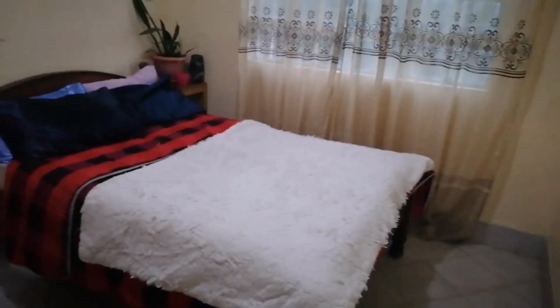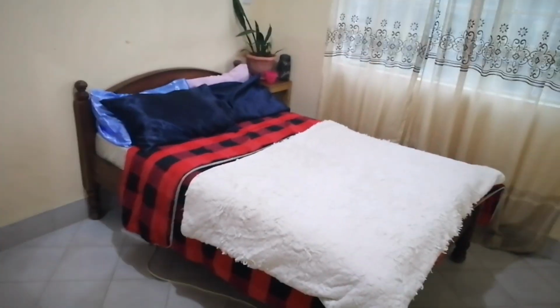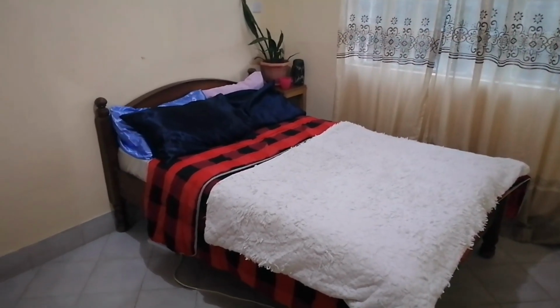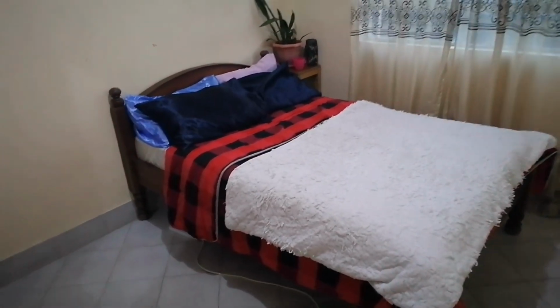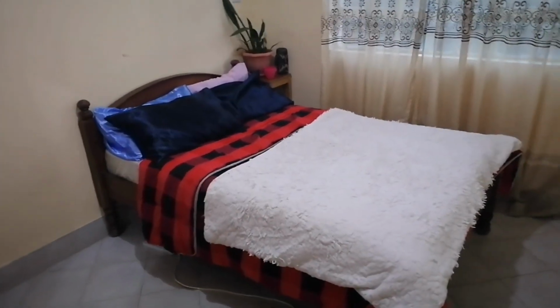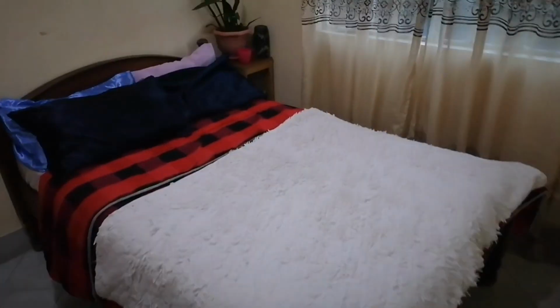So this is my bed. I used to think my bed is big. I think it's 4x6. It's enough for me, but I think I need a bigger bed now. Okay, we'll see about that in the future. But for now, it's enough for me. And my bed is not at the wall. Guys, my bed has space this side and that side.